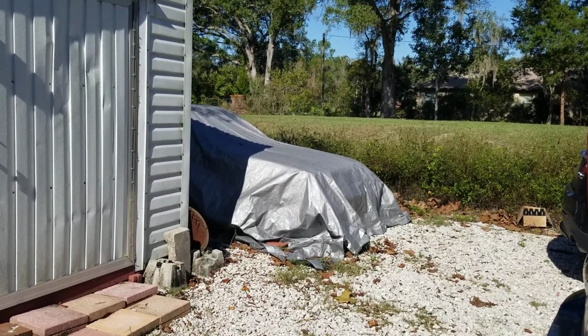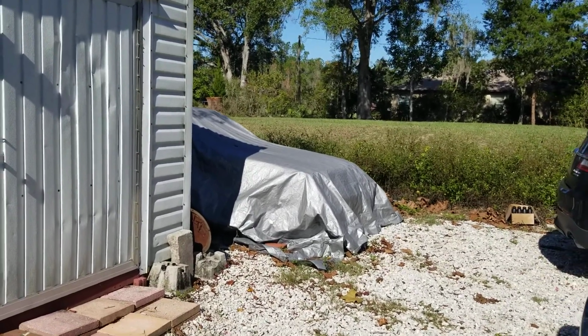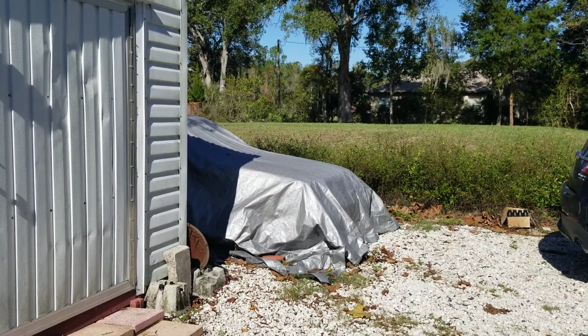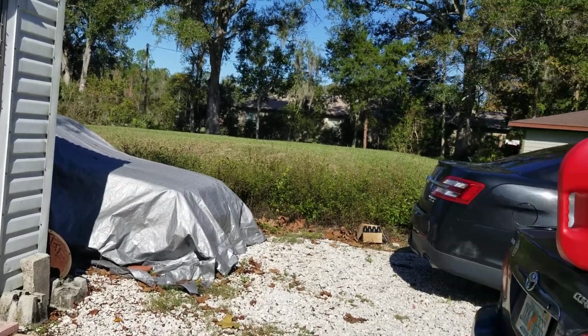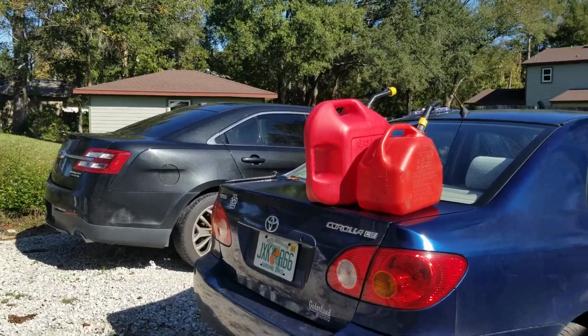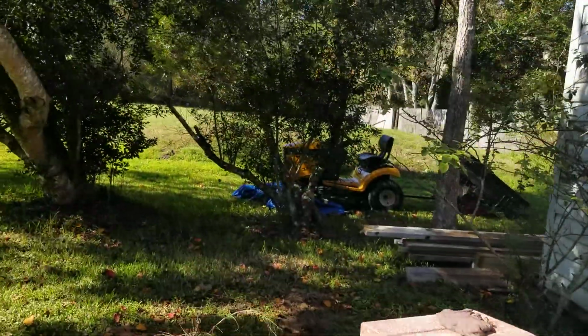Runs, but is not drivable at the moment. Needs some tire, brake work, and things like that. So come next year, I will start on that hardcore, and we'll be showing you some video of that too. In the meantime though, got the two other vehicles, the wife's very, very nice Taurus and my junkyard built Corolla.